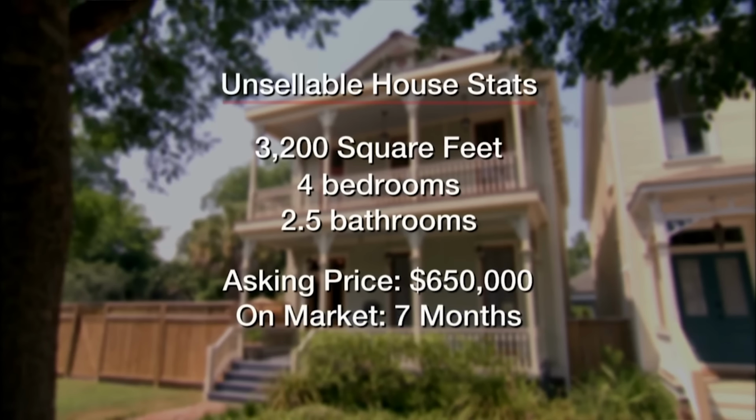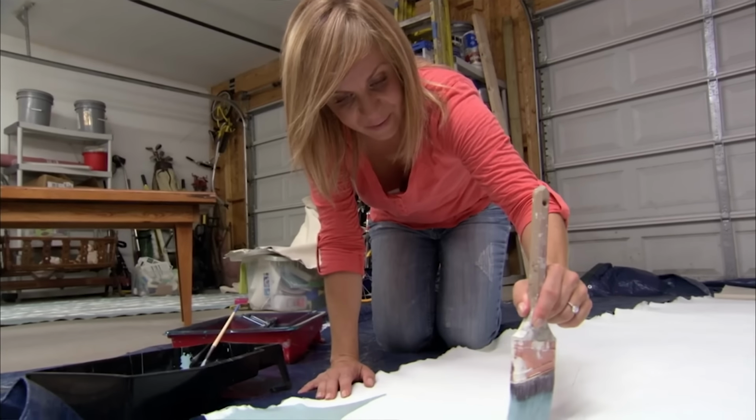This 3,200 square foot, four bedroom, two and a half bath home, listed at $650,000, has been on the market for 7 months. Petra and Patrick are two artists who purchased this home 5 years ago. Petra and I love to take old houses and renovate them, make them new. We decided that we wanted to come in and take this house and make it beautiful again.